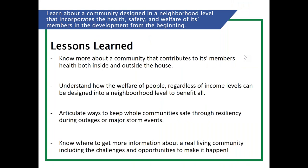Today, we're going to learn about a community design at a neighborhood level that incorporates the health, safety, and welfare of its members in the development from the beginning stage, and how you can play a role in that, too, if you'd like.